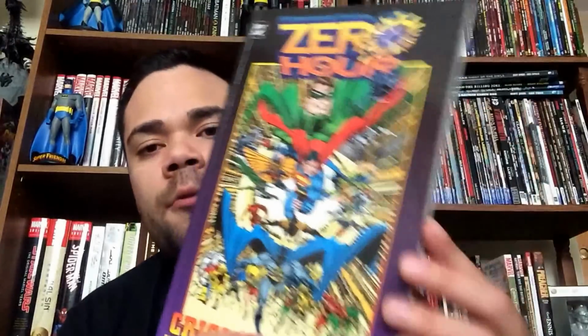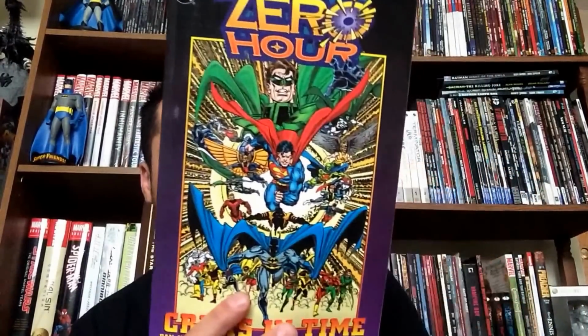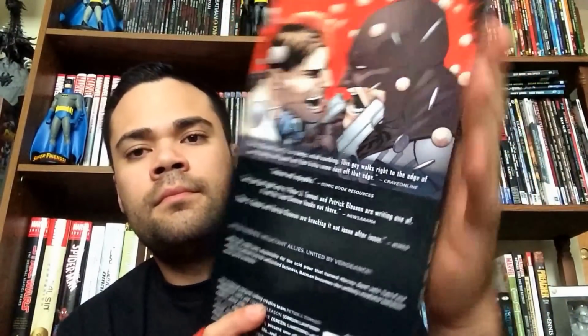Got Zero Hour Crisis in Time. I think this is one of the Crisis events that I'm missing. I might be missing one more probably. I got Batman and Robin Volume 5. This has issues 24 through 28 and annual number 2.